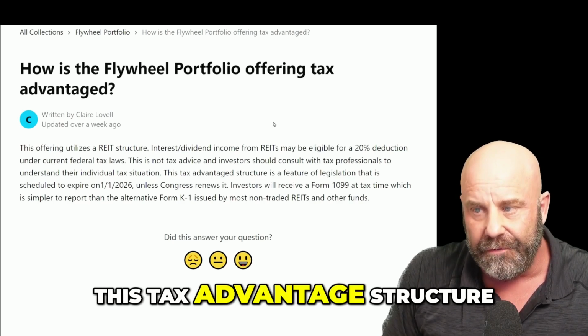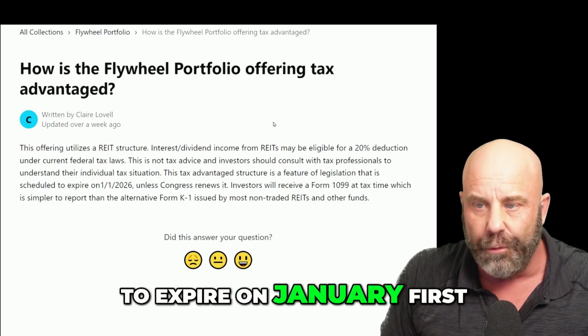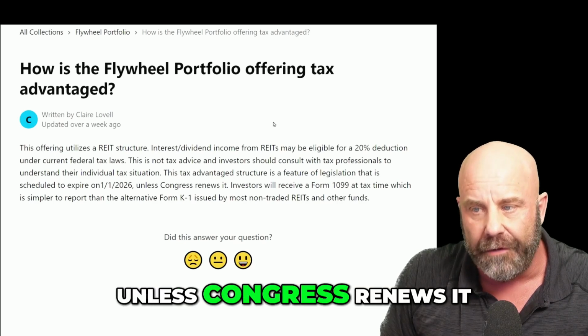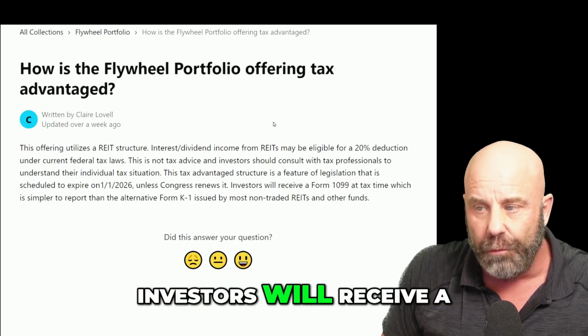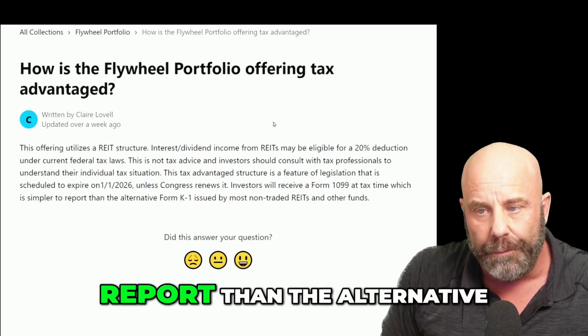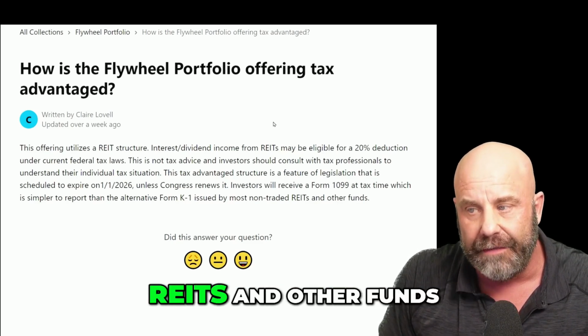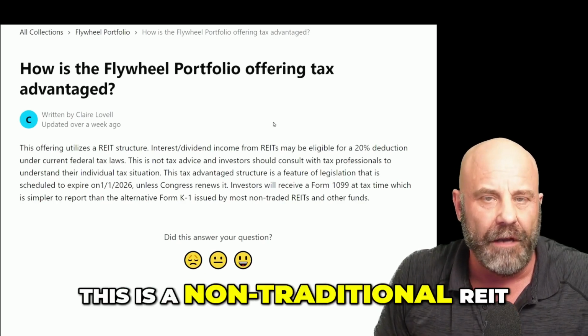This tax advantage structure is a feature of legislation that is scheduled to expire on January 1st, 2026, unless Congress renews it. Investors will receive a Form 1099 at tax time, which is simpler to report than the alternative Form K-1 issued by most non-traditional REITs and other funds. So yes, this is a non-traditional REIT.